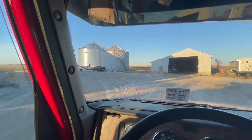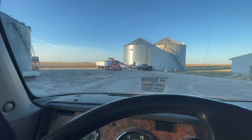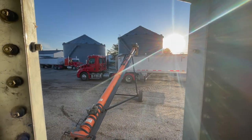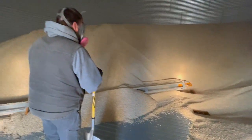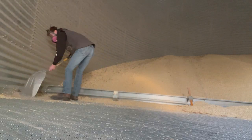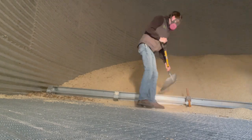So since we're so close to Frito, if you run hard all day long, you can get right about 10 loads a day. And I mean, that's if everything's smooth, and that's a lot of loads for the day. Looks like Dad's getting another load. Sweet. We'll be right back.